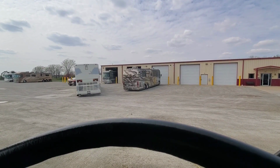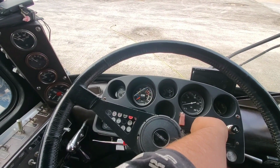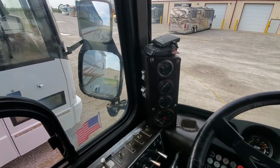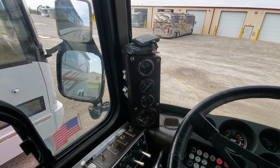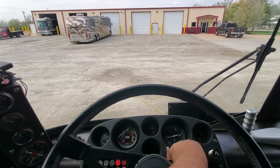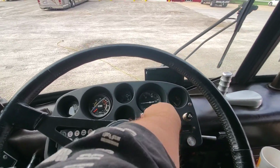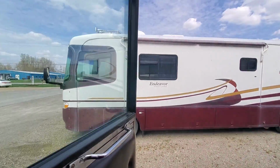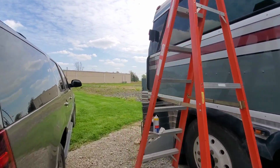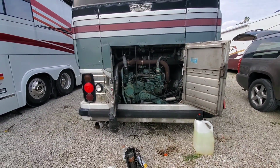Sweet, the newel's back. Means I can plug in the charger finally. Oh, we almost got it. She's running. Forgot, I don't have shutoffs up here. We didn't need no stinking charger. Listen to that thing purr.